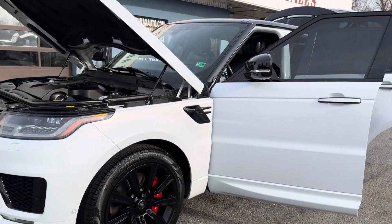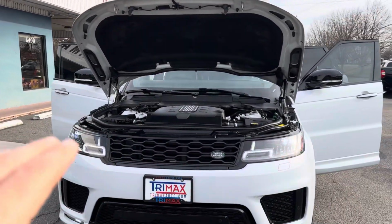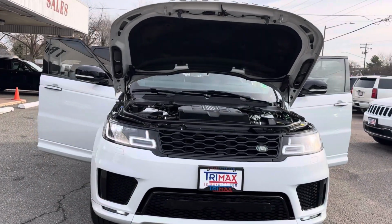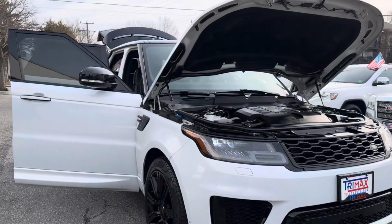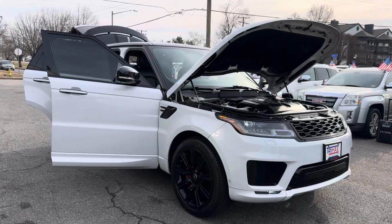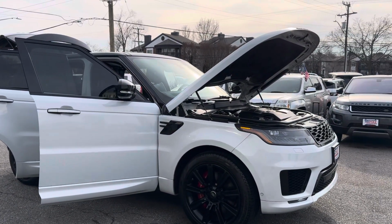So folks, 2018 comes with different upgraded headlights, a facelift. The dynamic has a more powerful engine. There's quite a few differences between a dynamic and a normal one. More aggressive design, sports suspension for cornering.